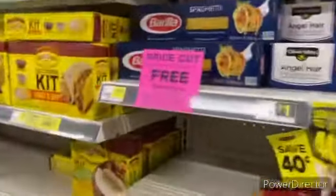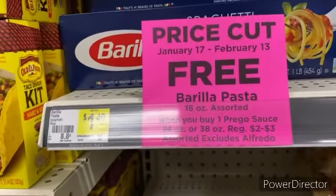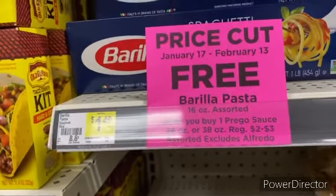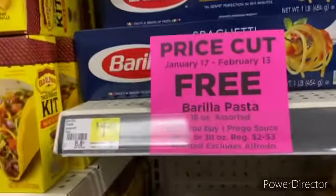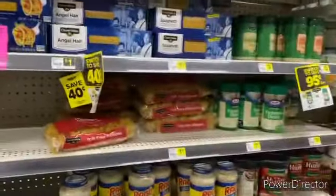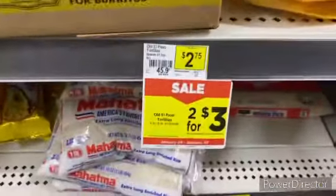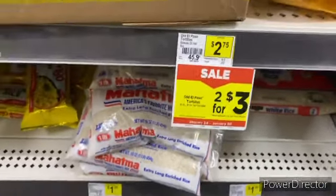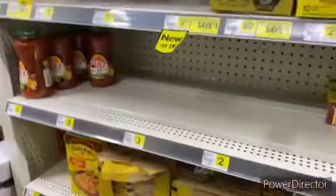What about this one? This one is a price cut too. When you buy one sauce, okay, you have to buy the sauce, and you could get one noodle for free. Okay, all right. You're trying to help feed us. Two taco shells for three. They got a couple of boxes, couple of them. All right, what else? I got some more.